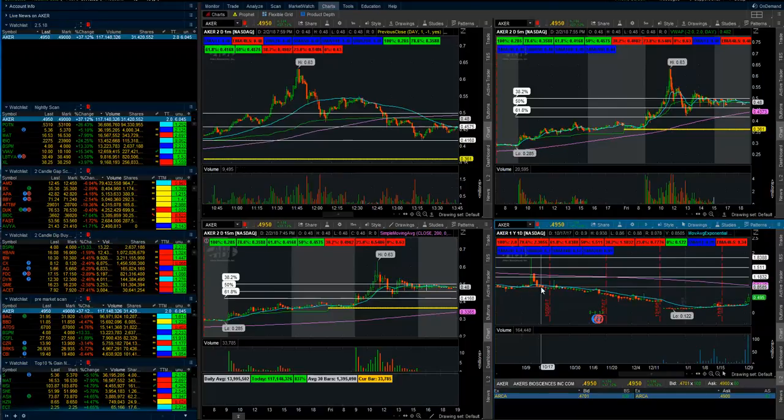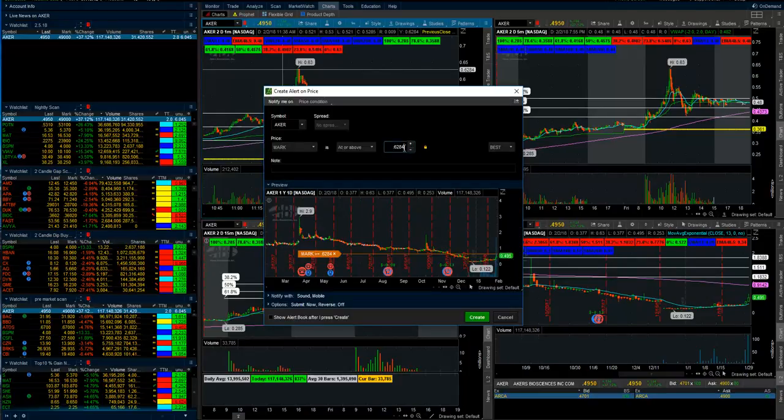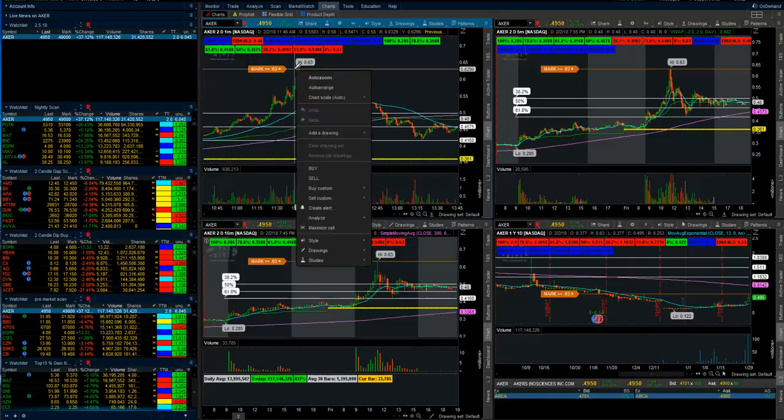That is insane. So we're going to put an alert, because maybe it attempts to get back. I go down to create alert. We're going to put 63. Two things are going to happen if it gets back to this: either buy the breakout if it holds 63, or short the rejection. It's that simple. So that is a key level for me, and that's a key level I'm going to look at.